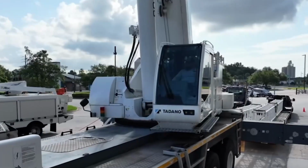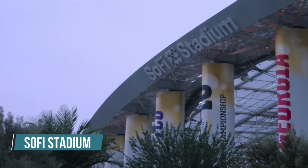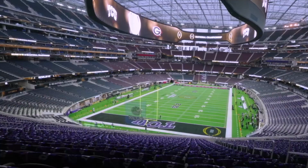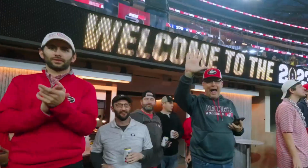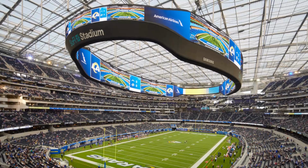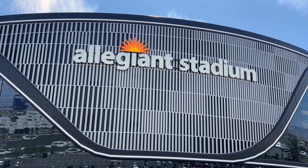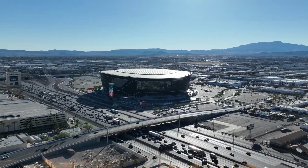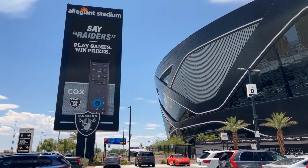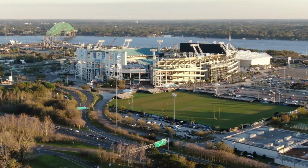And while Jacksonville's been patching things up, other cities, they've been building the future. Take SoFi in LA, a $5.5 billion futuristic marvel that's more than just a football venue. It's a tech-laden entertainment hub, complete with a 360-degree video screen and a translucent roof that cools the whole place. It feels like something NASA made. Or Allegiant Stadium in Vegas, where you're not just going to a game, you're stepping into a climate-controlled nightclub meets football experience that keeps fans entertained during, before, and after kickoff. Meanwhile, Jacksonville's been working with, well, let's just call it vintage charm.